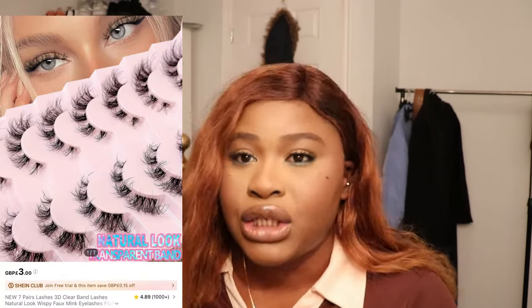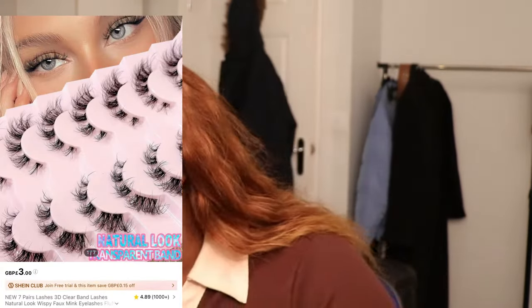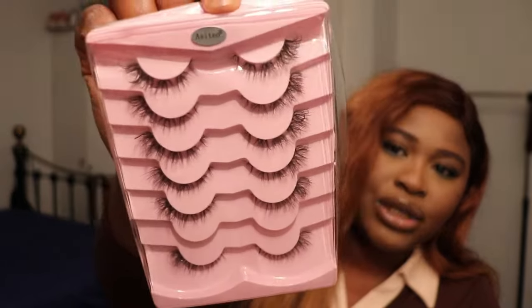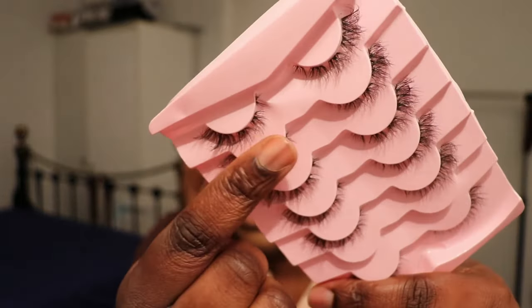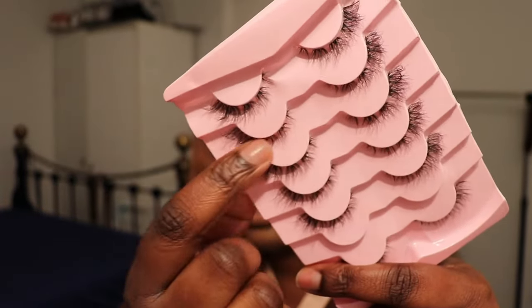First of all, these eyelashes I am wearing are very, very tiny. I don't want to move too close to the camera because my makeup is not that good. So these are the lashes. They are kind of wispy. Let me open them up. They're like a wispy pair of eyelashes.